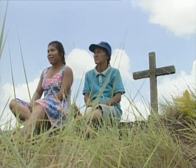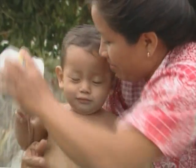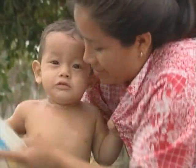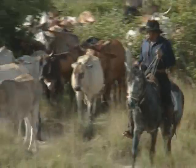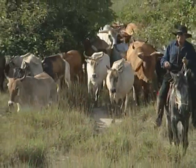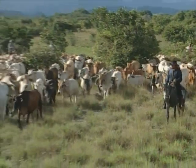The remote, rolling plains are home to two indigenous groups, the Wapishana and Makushi, as well as to a small population of Creole settlers and ranchers. The Wapishana and Makushi live in small villages scattered throughout the savannahs.